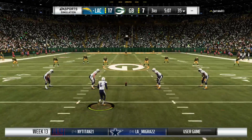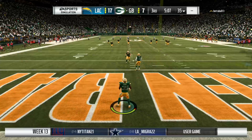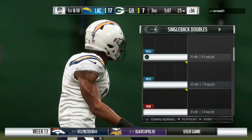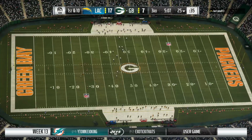Sturgis out now to kick this one off. And that'll carry over the back line of the end zone for a touchback. The Green Bay offense now about ready to take possession here. And on the last go-around, they really couldn't get anything going.